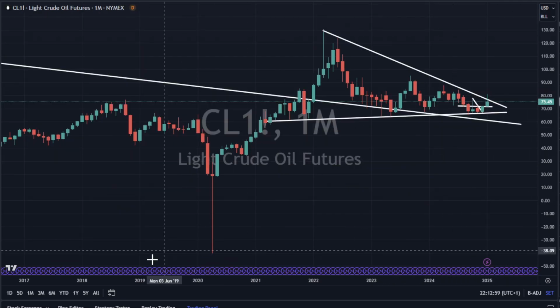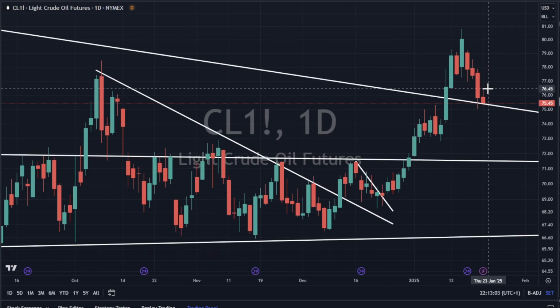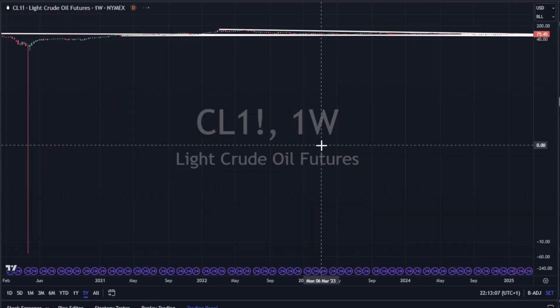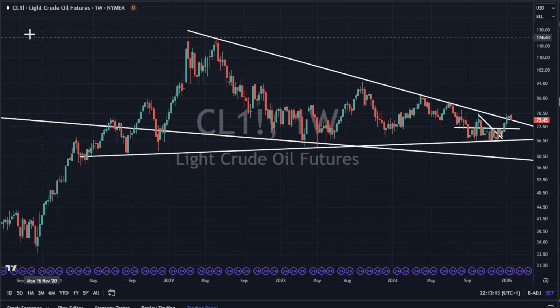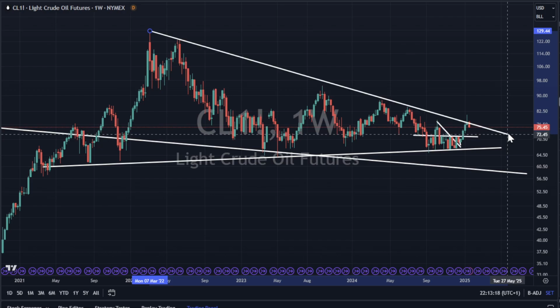Crude oil down 0.5. So crude oil, we're right at support. Some people think that they draw it above all the little tips there, and that this actually should be drawn like this.